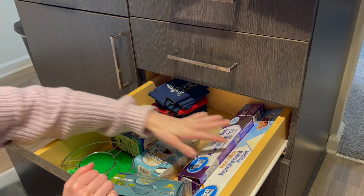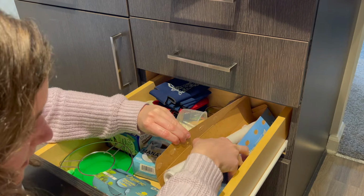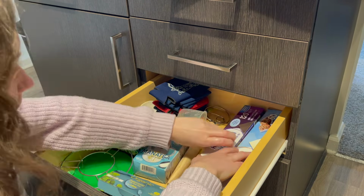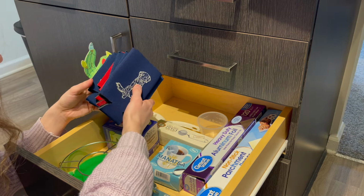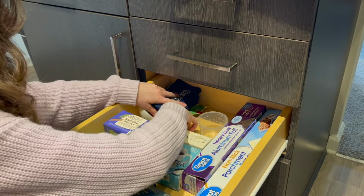Okay, so this might be able to use some TLC. Do I need more? This I got as a gift, but it's kind of splintering and I think it's gonna hurt me, so this is gonna go. My tea eggs, I really don't use. Koozies. I really don't use koozies, so I don't think I need this many. I'm gonna try to get rid of a few. Okay, I got rid of one. That works for right now.